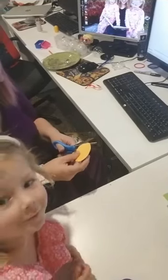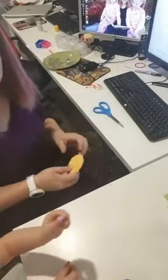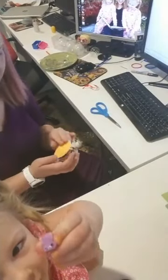I want to show you my shotgun soap. You want to show them your Shopkin soap? This is my shotgun soap.